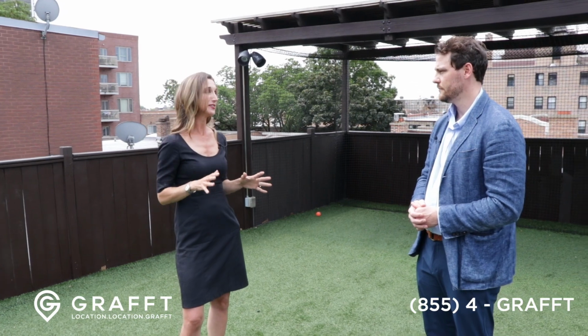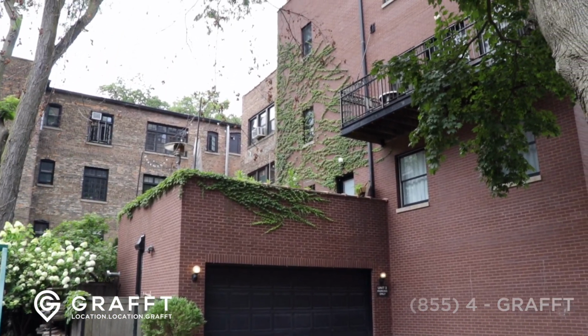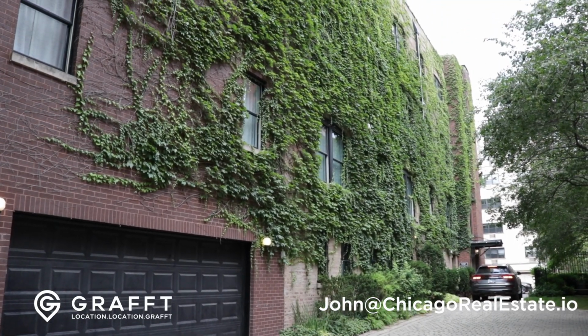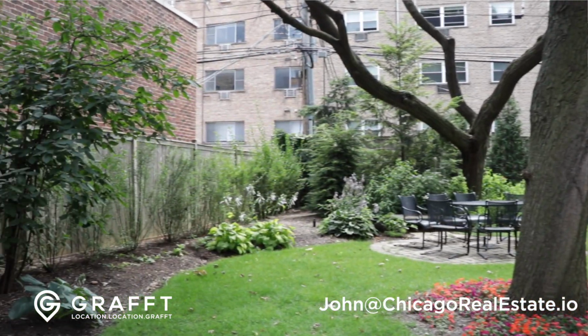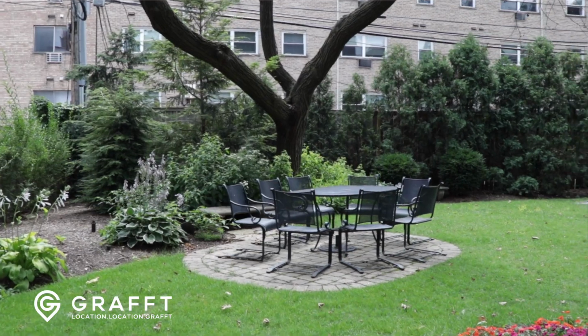In my opinion, even though this is technically a condo, it's like somebody built a single family home, probably in the suburbs because it's so wide and the footprints are so big. They put it on top of an intimate condo building in the heart of East Lakeview. So it's kind of what I call a single family home light.